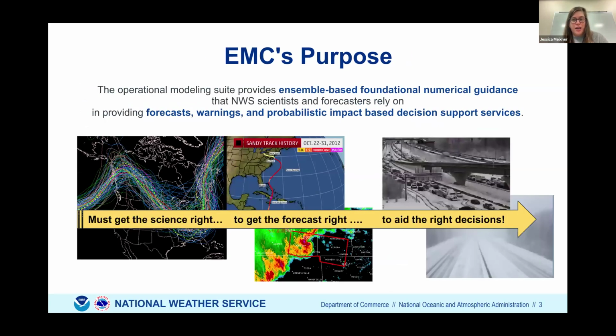I had an opportunity to take a detail in which I stepped away from the WAVE team for a few months and really focused on the bigger picture. I really enjoy now looking at this bigger picture and giving us focus on what we're doing and why we're doing it. Here at the Environmental Modeling Center, our purpose is to provide the ensemble-based foundational numerical guidance that our scientists and forecasters use to make forecasts, warnings, and probabilistic impact-based decision support services. So we want to get our science right so we can get the forecast right, so people can make decisions based on that forecast.